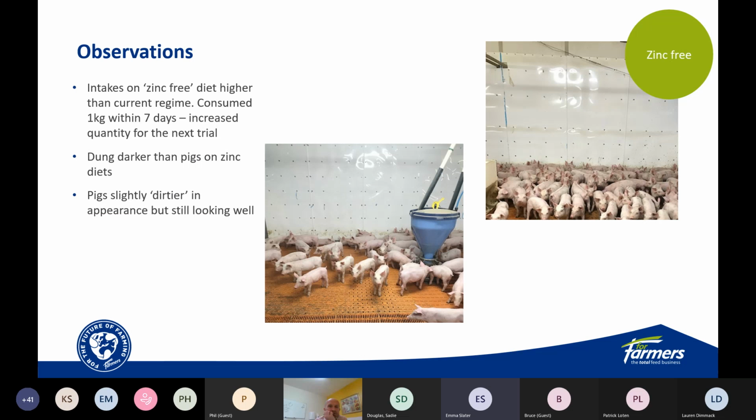So observations then, what did we see? Well, we conducted these trials initially by running a small scale look-see trial. So we looked at just trialing zinc-free in one pen within a building rather than rolling it out across the whole site and all the pigs. That was to give us an indication as to how that was going to look, and make sure that there wasn't anything that needed to be addressed. Once we'd done that initial look-see, we carried out monitored trials over the last 5 to 6 months to capture performance and look at that in more detail.